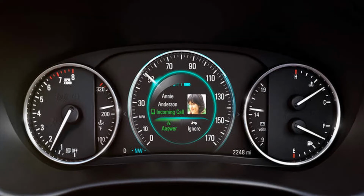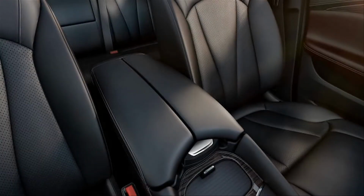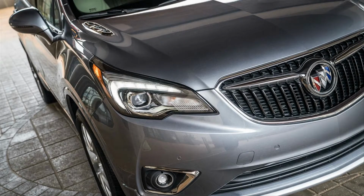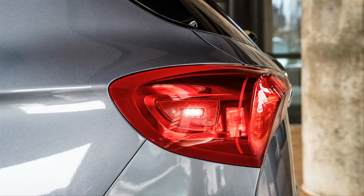The isolation from the outside world is impressive. And the 9-speed helps the engine shuffle along at a calm 1,800 RPM at 70 miles per hour. From the smooth highways outside Atlanta on up through the mountain roads that eventually lead to Brasstown Bald, the highest point in Georgia, the Envision's ride was supple.